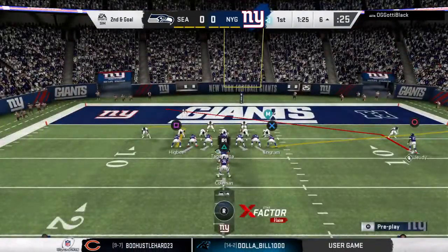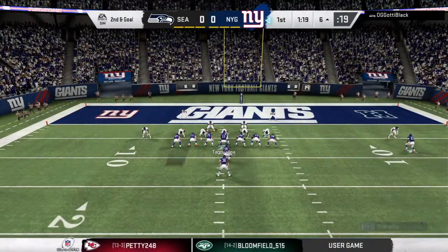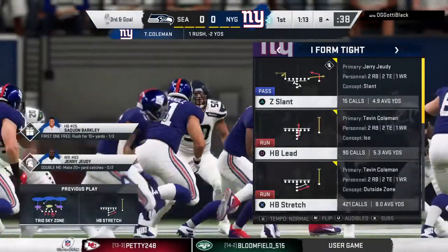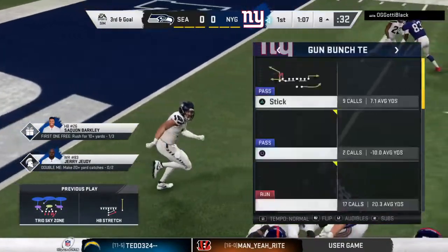Second and goal from the 6 this time. Check 31. They'll run for the first time with Tevin Coleman. And this is going to result in losing yardage. They're driven back to the 8-yard line. The tally there, -2 yards, brings up third down.